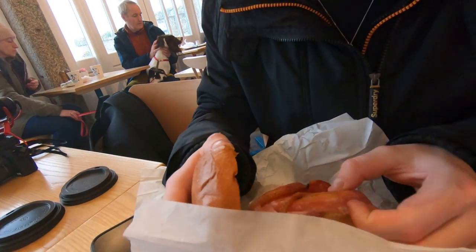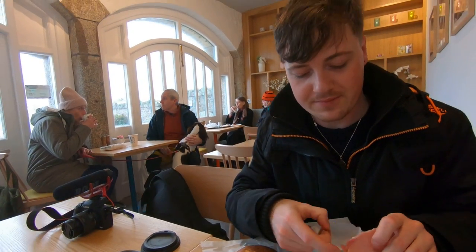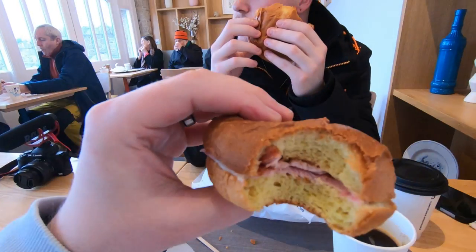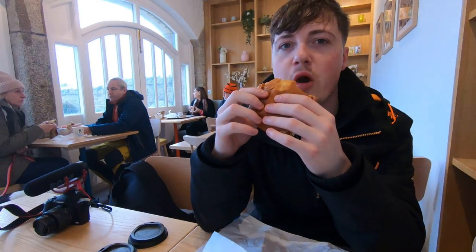I like it in this little restaurant. It's cute. Ooh, that's good. We always do this, don't we? I'm going to say this bacon cob's good. What says you? Yeah.